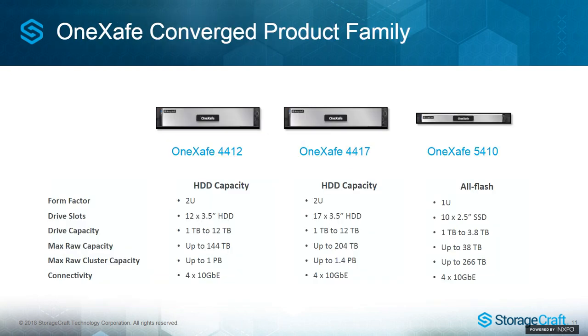At StorageCraft, we have multiple models based upon your business requirements, and based upon capacity needs and performance requirements. On the left-hand side is the 4412 model. This is a third generation model that includes 12 drives in a 2U form factor and up to 144 terabytes, supporting 12 terabyte drives. And then in the middle is a 17-bay model. This 17-bay model is also a 2U form factor, and so you have up to 204 terabytes in a single node, a single OneSafe. And on the far right, you have the 5410. That's our all-flash, and this we support up to 3.8 terabyte SSDs. So you've got a very high-density all-flash node there for OneSafe.